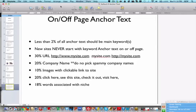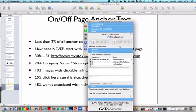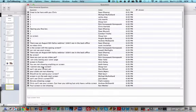But before I do, we'll break this up into sections. This first section was just anchor text on and off page. So if you've got questions to do only with anchor text, put those in the chat box and I'll answer those now before moving on. I'll just open up the chat box and take a quick peek there.